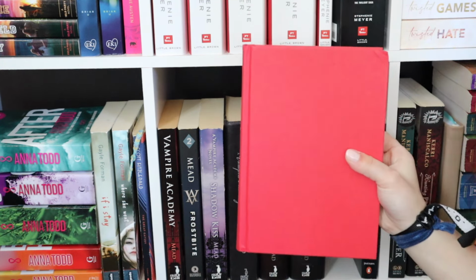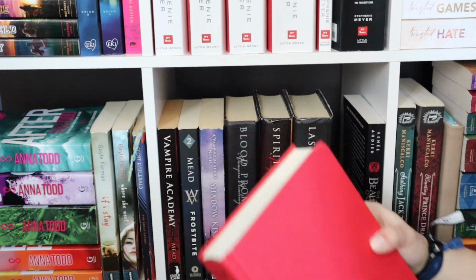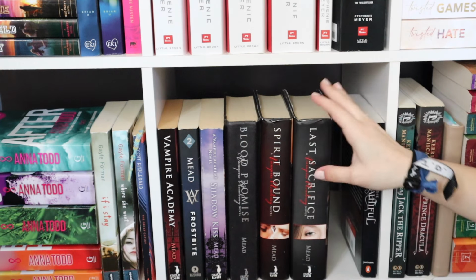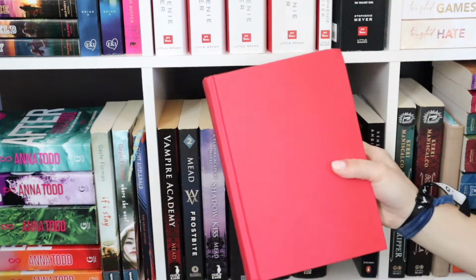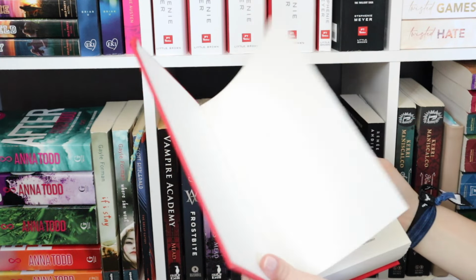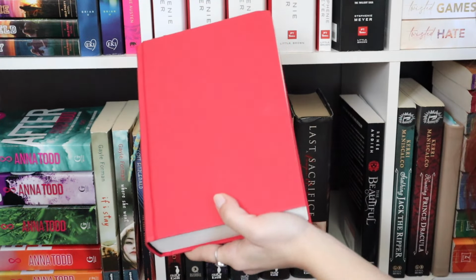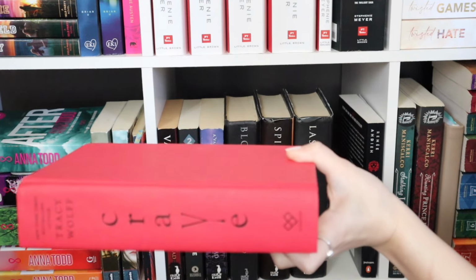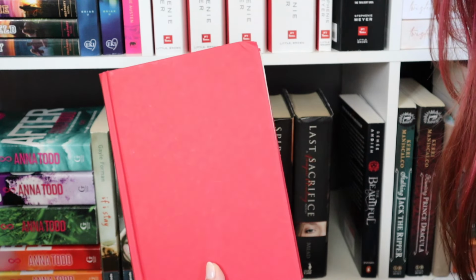I am also a person who throws away dust jackets. I don't care. I hate dust jackets with my entire life. The only reason why these two still have their dust jackets is because I need to be able to see what book these are, and they don't say it on the side like this one does. But I did throw away the Crave dust jacket because I hate dust jackets. Have not read this book. I heard it's basically vampires and werewolves and all that kind of stuff, but Hogwarts, which very much interests me. I also know it's on Kindle Unlimited, so I probably will be reading it on there.